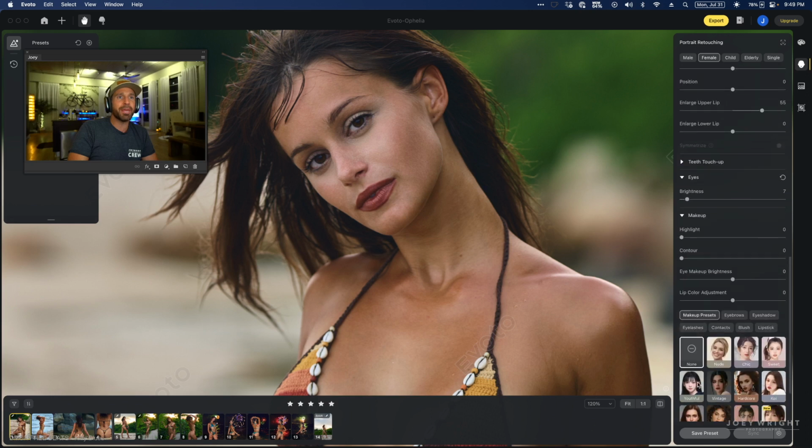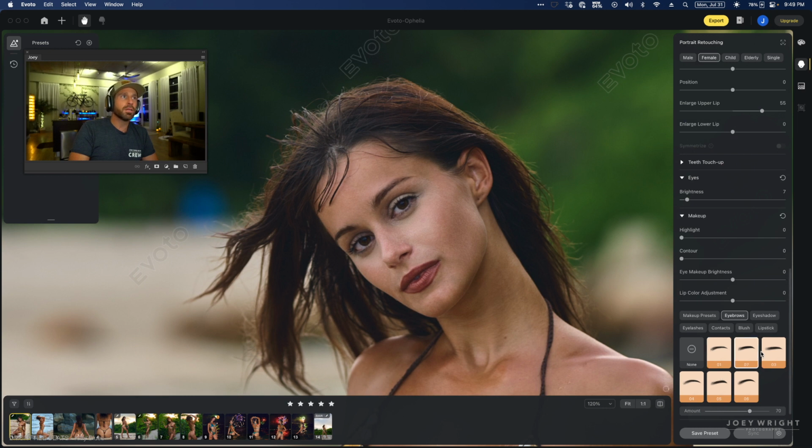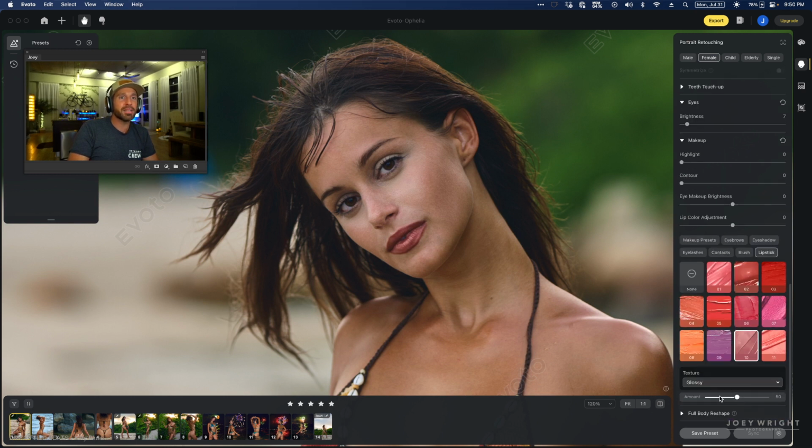Okay, let's hop into makeup and watch this. Eyebrows, boom. I mean, you can just now pick. Oh, you know what would have been nice if. So there's the before. Okay, lipstick. I think when I worked on these photos, I actually applied this. I toned it down a little bit, and I made it satin.